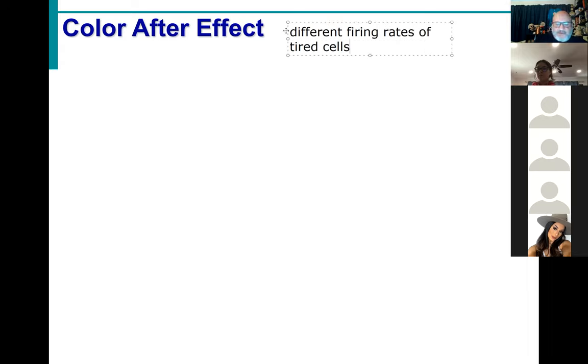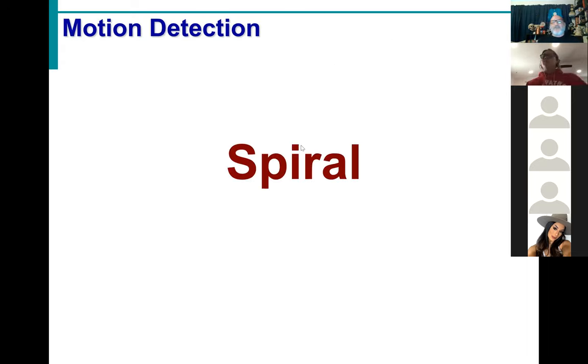Now, this effect occurs in the eye. So if I stared at the image with my left eye, and then I looked at the white screen with my right eye, would I see the American flag in its normal colors? No. However, what's really cool is the same way that we have a color aftereffect, we have a motion aftereffect. Let's take a look at this one.